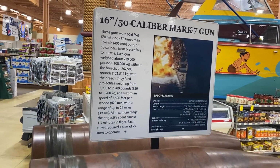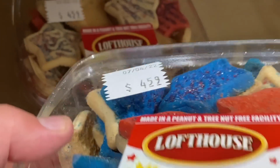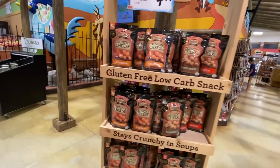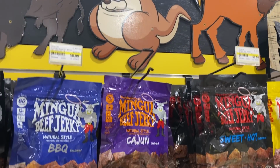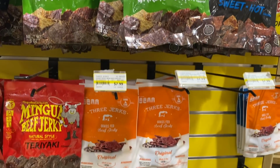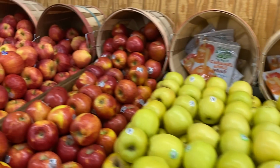16-inch caliber Mark 7 gun. And they have a bakery here too. Look at this, custom orders. Tons of beef jerky. They've got moon cheese. Absolutely massive Boar's Head section. It is a grocery store, so you're gonna get all the produce, the most beautiful produce I've ever seen.